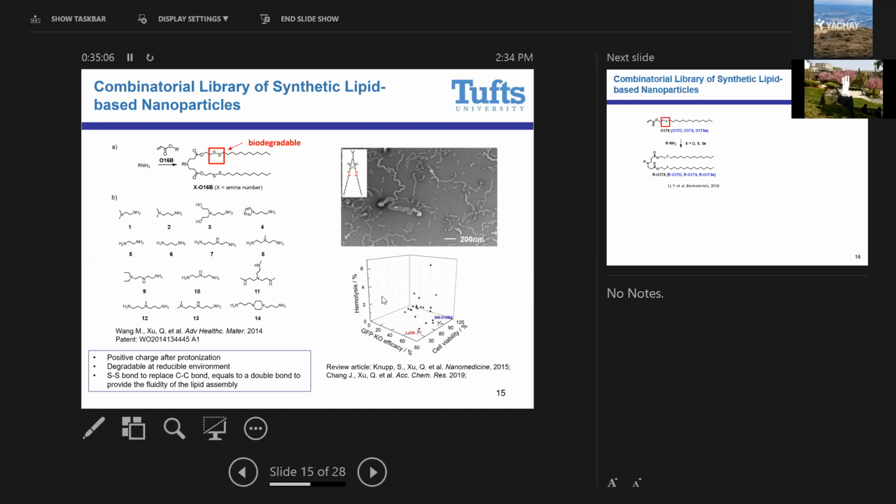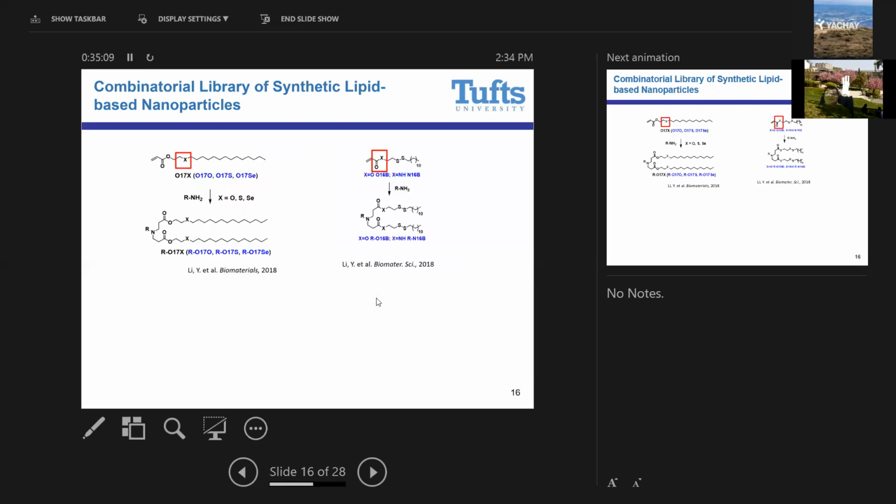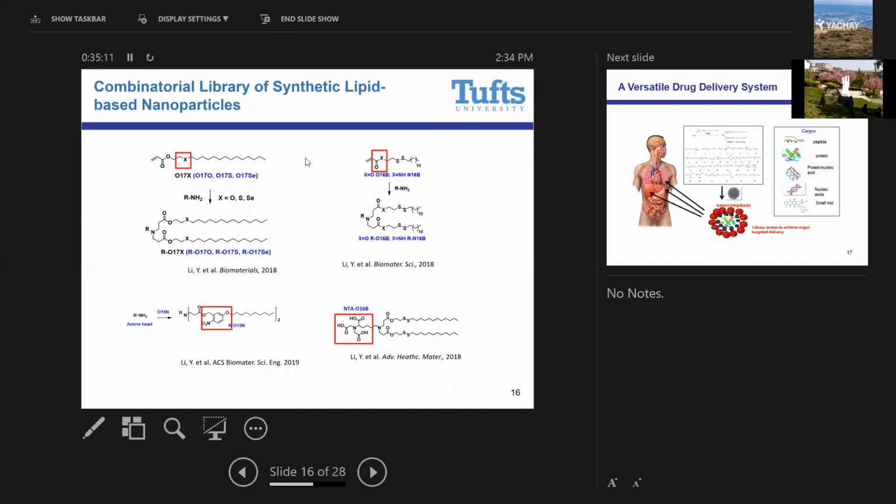Based on this strategy, we also made a few other variations. For example, in this case, we changed this to a heteroatom other than carbon. We include a single oxygen, sulfur, and selenium to change the physical properties. Using the chemistry, we can generate a new library. In this case, we can change this to the acrylamide and make a new library. In this case, we make our lipid photosensitive. This is a photodegradable link, so after shining UV light, it can break.